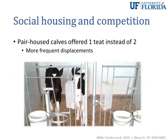To begin to look at this, we did a study recently with pair-housed calves. So we looked at pair-housed calves provided one teat, so they weren't able to feed simultaneously and were fed in a somewhat competitive environment, compared with pair-housed calves offered two teats, so that they were able to feed simultaneously. So we saw that even offering just two calves one teat resulted in more frequent displacements. So this was a more competitive environment. We were interested in how calves reared in these environments differing in level of competition, how milk intake was influenced over time.